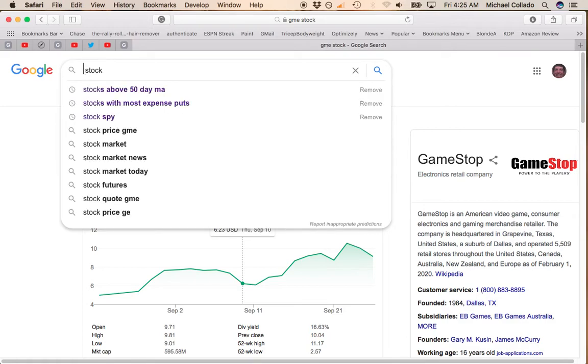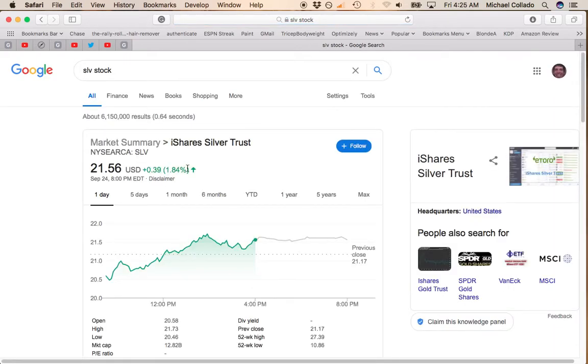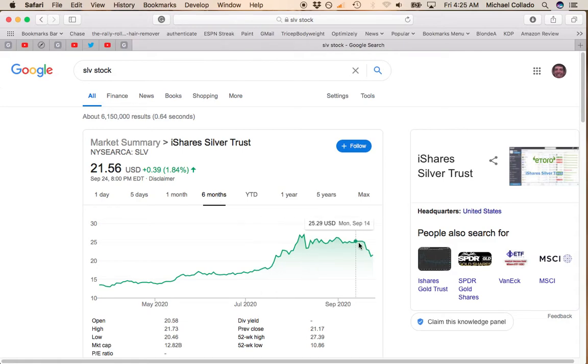So this is a company I definitely believe in for the long term. Some other assets you may want to look at: silver has had a bad dip in the past couple of days. It went from 25 to 21, but I do believe that commodities will outperform equities in the next decade. So if you're looking for a commodity to buy at a discount, I do believe silver is a great opportunity.